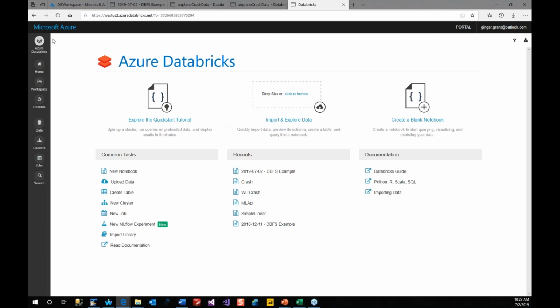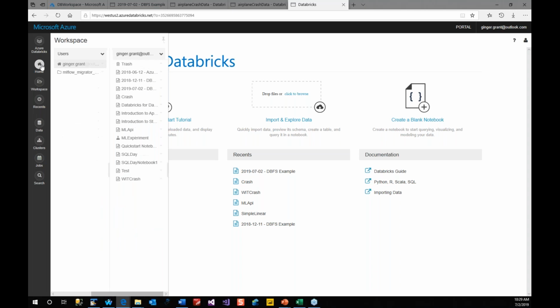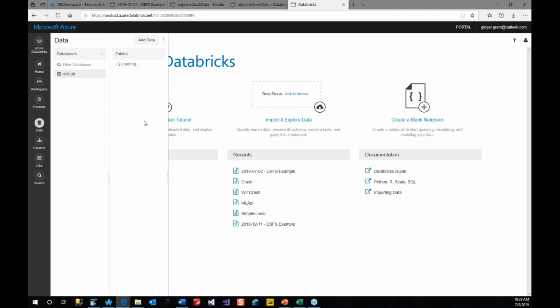I have a number of different options here on the left. I'm on the Databricks screen. The home screen shows you the number of users and the different files that I have loaded here. Workspace shows the users that I have available. Recent will show me this list here, the recent elements. Data. This shows data that I might have loaded into this or other data that I have accessed in the past.